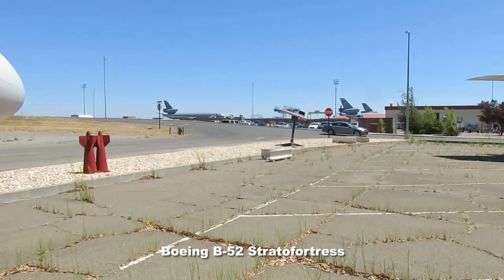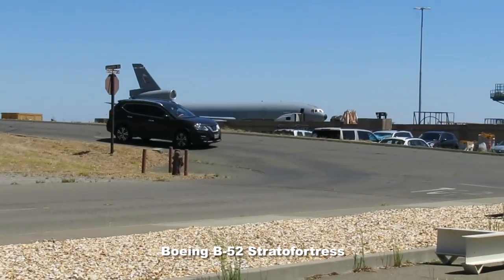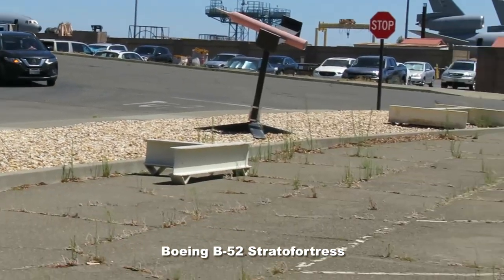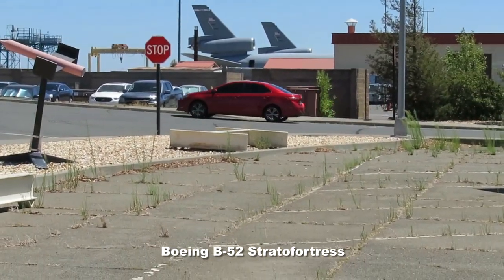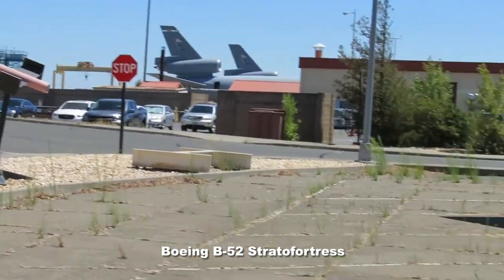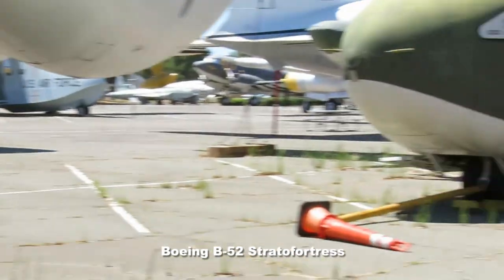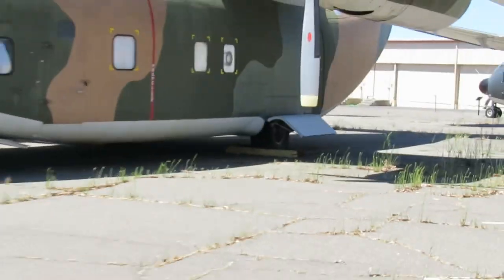Yeah, you can see a few KC-10s. There's one there. And then there's a couple more. You can see the tails there, but everything else is raised up or there's a building in the way. Not a great place to look at airplanes flying.